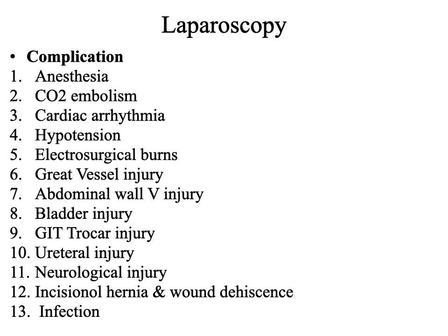These are all complications of the laparoscopy, either from the anesthesia or from carbon dioxide embolism, cardiac arrhythmia, hypotension, electrosurgical burn, great vessel injury, abdominal wall vessel injury, bladder injury, gastrointestinal tract trocar injury, ureteral injury, neurological injury, incisional hernia and wound adhesion, and infections. These are common complications.